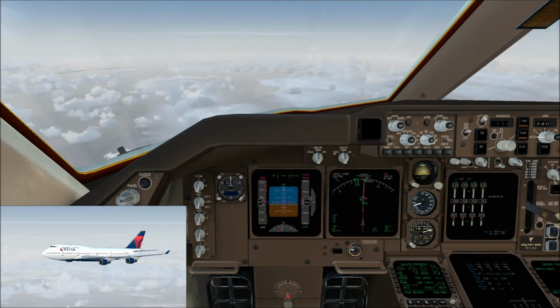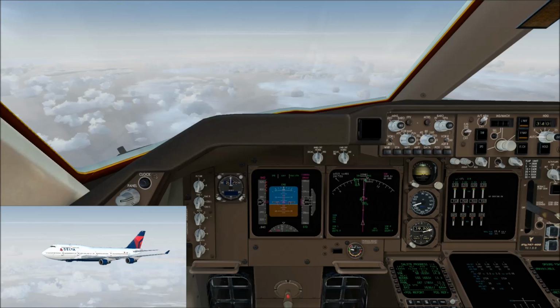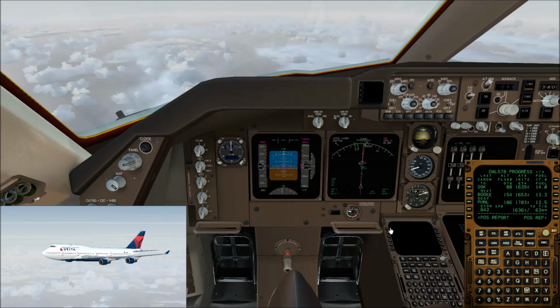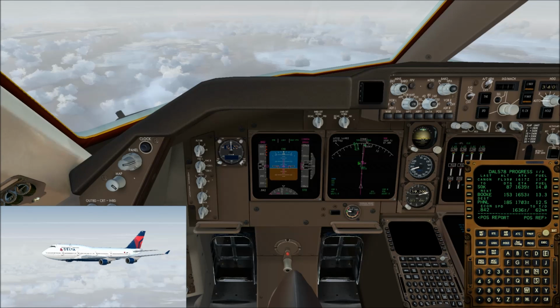Hey guys, let's continue our flight from Tokyo to Honolulu with a Boeing 747-400 of Delta Airlines. As you can see, it's getting brighter outside now, the sun is rising, and we are getting closer to our destination, the airport of Honolulu, Honolulu International. Here in the progress page you can see that there are still a little bit less than 200 nautical miles left to fly until we reach our destination, Papa Hotel November Lima.